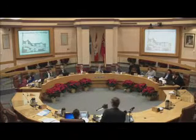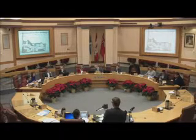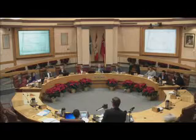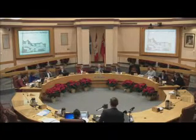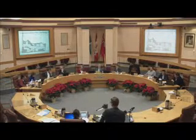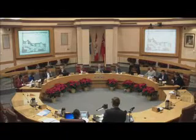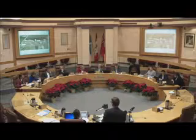Here we see an overlay of a conceptual master plan site design. So this overlay is taken from the proposed draft plan of subdivision, superimposed on the draft plan of subdivision. I would caution that these are just conceptual at this point, as no site plan is before council this evening. And again, here we see just a rendering of what could be proposed at the site.